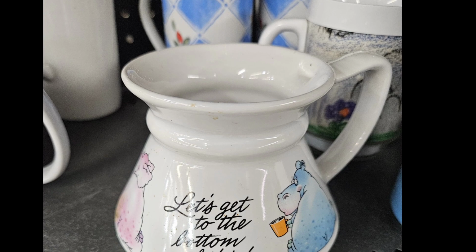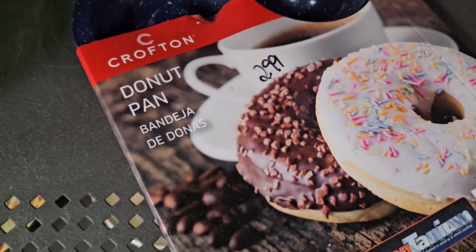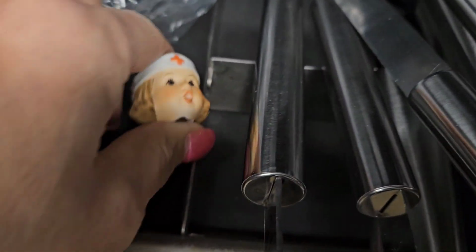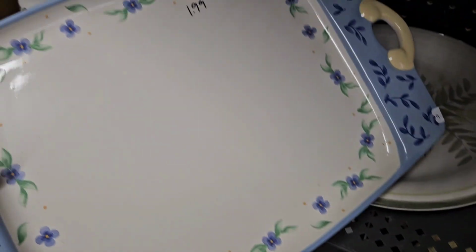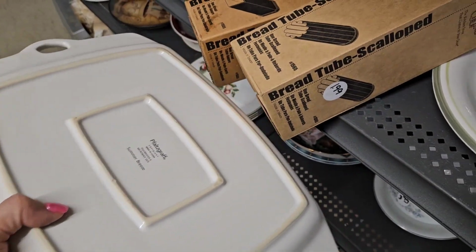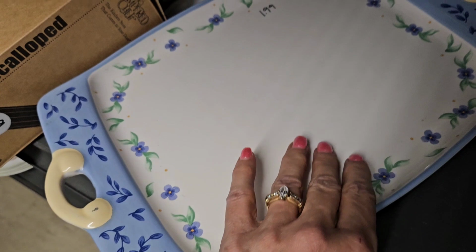A cute mug that says, "Let's get to the bottom of this." I'll tell you more about this later in the haul. Oh no! The poor nurse had an accident. This was really cute. This platter was only $1.99, and I love the pattern on it. It was made by Villeroy & Boch, called Summer Breeze, but I ended up passing on it.